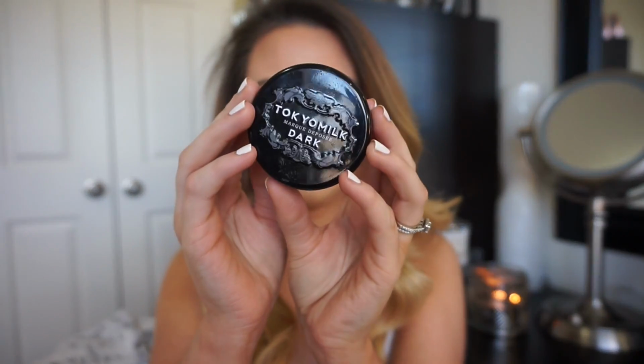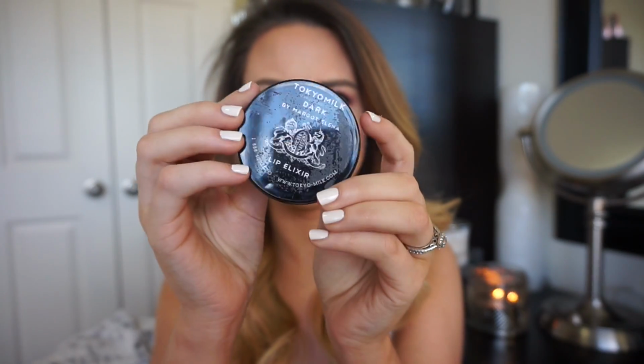First item I have is the Tokyo Milk Dark Lip Balm. Now, these are the lip elixirs from Tokyo Milk Dark, which is a perfume company. They do really unique, original body fragrances. A lot of them are unisex. A lot of them are more musky and different. I really like them. I think it's a really cool brand, and I love the packaging. So this is their lip elixir. Again, the packaging is just so cool. I love it. And it is basically a really intensive lip balm.